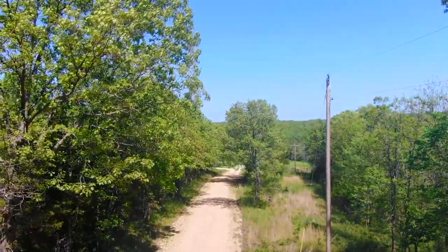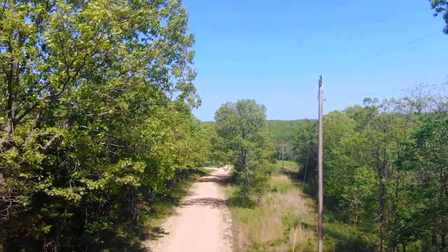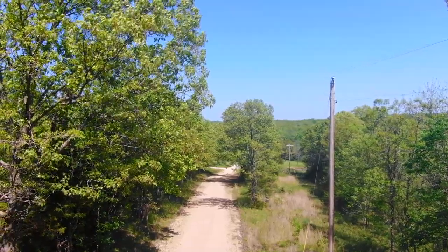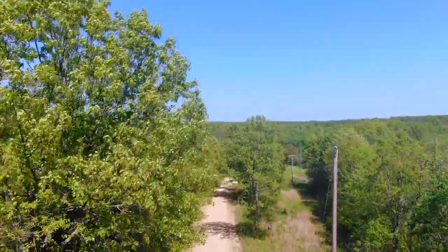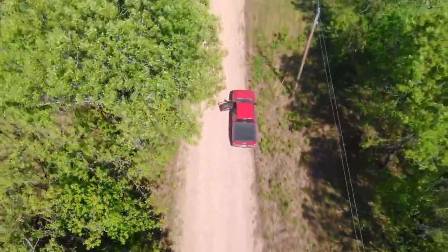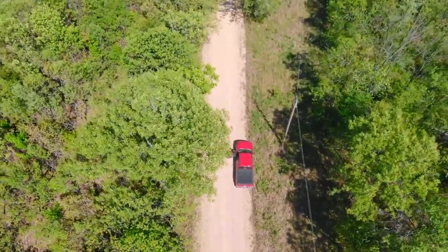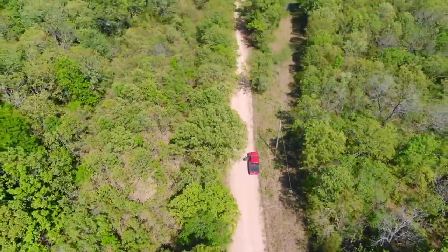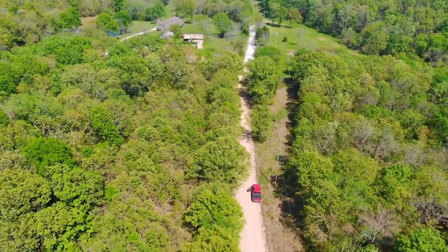All right, drone video checking out tract 18 at the Mule Shoe Project. We're facing east on County Road 66. Property on the right. You can see the power line right there on the north side of the property, which is awesome. This is a heavily wooded tract, a direct county road frontage along its entire north side, and then it goes southerly for about a quarter mile.